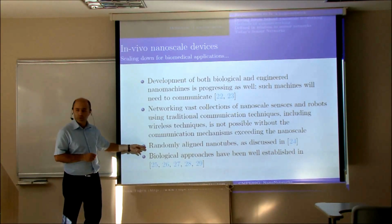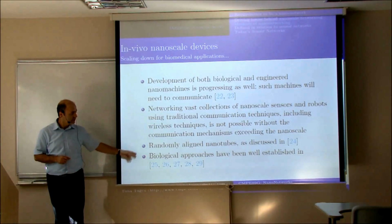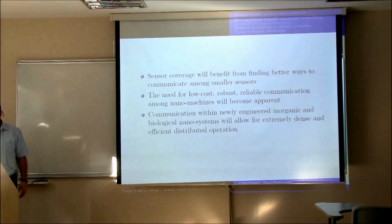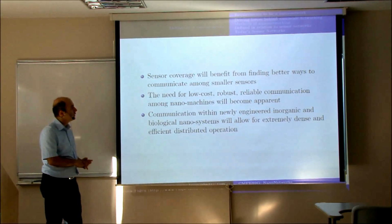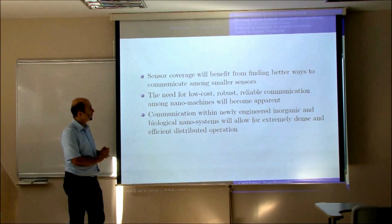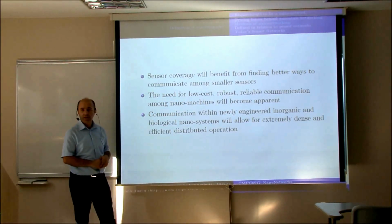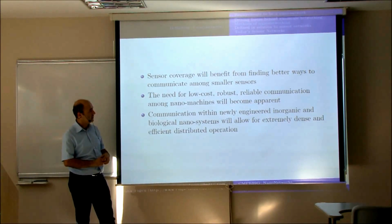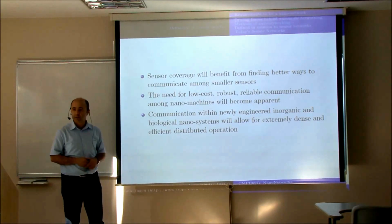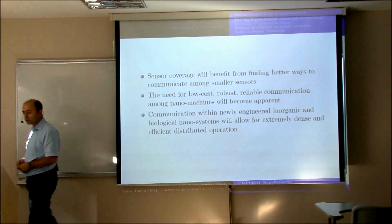Randomly aligned nanotubes may be considered, and biological approaches should also be studied. That's actually my research focus. Sensor coverage will also benefit from finding better ways of communication. You need low-cost, robust, and reliable communication among these machines, and communication with these newly engineered inorganic biological nanosystems will allow us to have extremely dense and efficiently distributed operation.